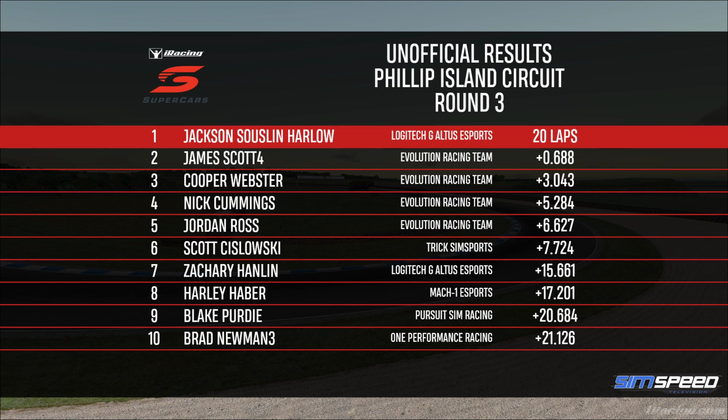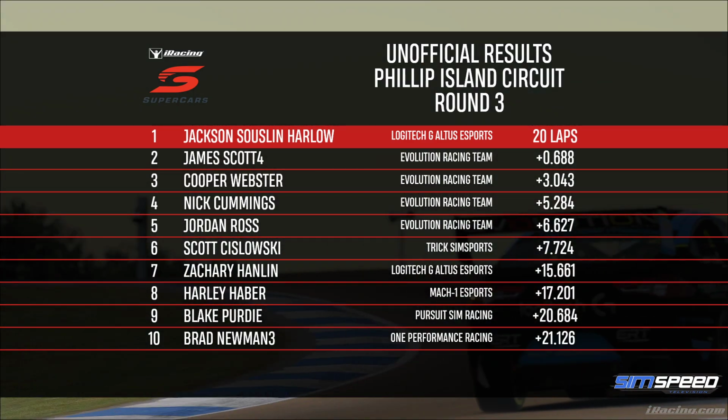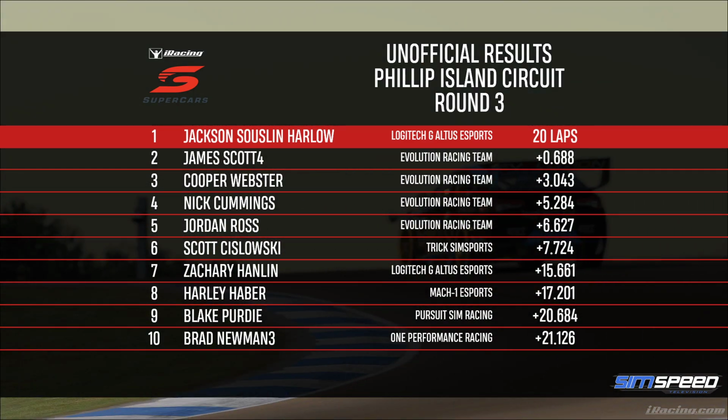Then we have our first Trick Sim sports car on the board with Scott Sislowski in P6. I think driver of the night has to probably go to Zachary Hanlon, up from P25 to P7, 18 positions for him after seeing his teammate take the win as well. Harley Haber involved in a lot of incidents tonight. Our championship leader up until this point is going to sit P8 with Blake Purdy in P9 and Brad Newman with another awesome recovery as well up to P10.